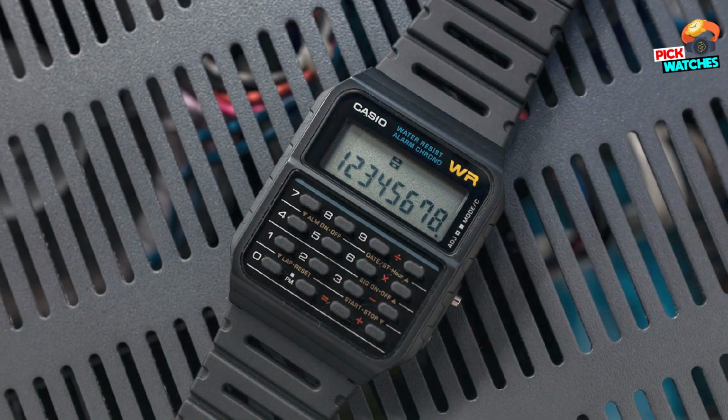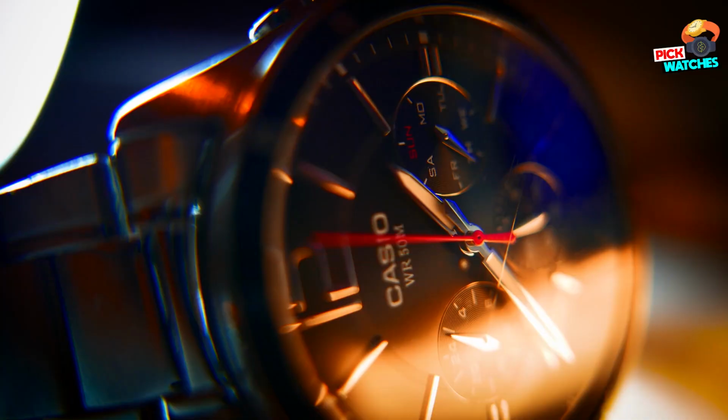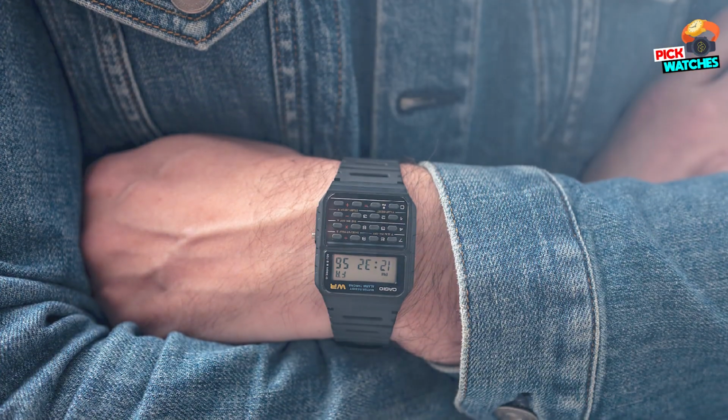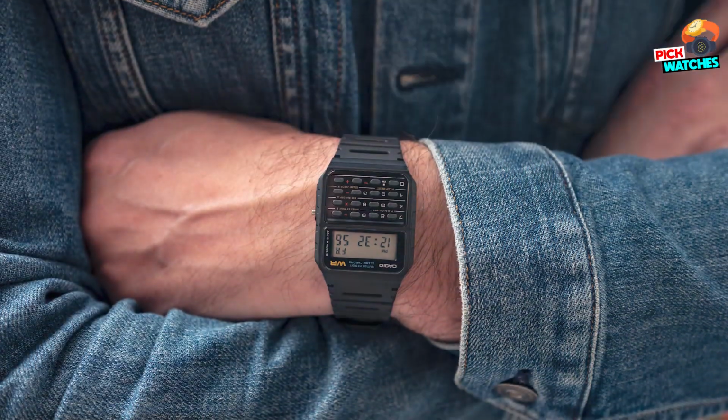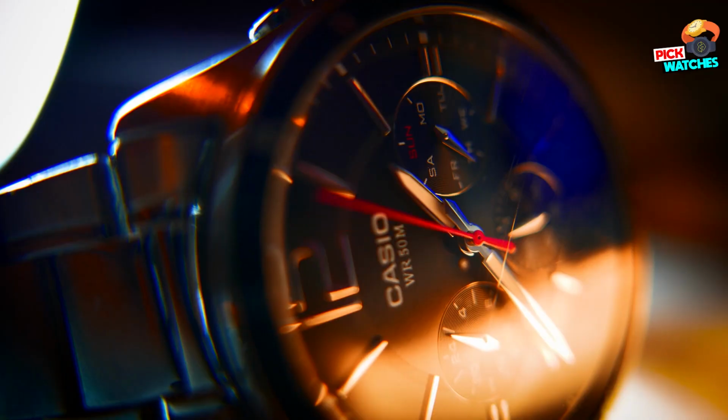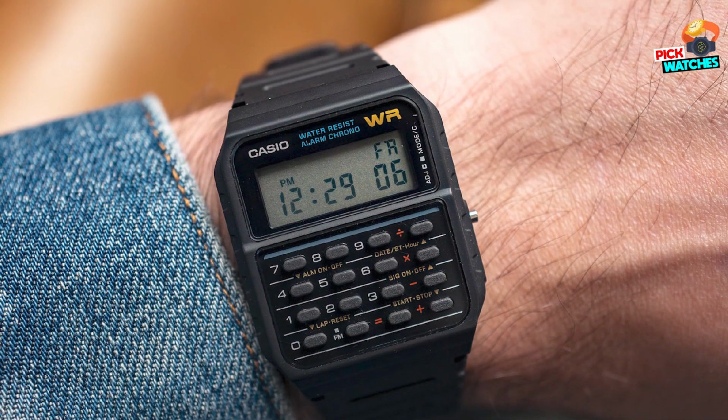This is a pretty cool watch to own if you're an engineer, mathematician, teacher, or numbers enthusiast. Sure, it seems like a bit of a novelty in today's high-tech world, but I think it's a great way to get off that phone screen and spend time running some old-school calculations.